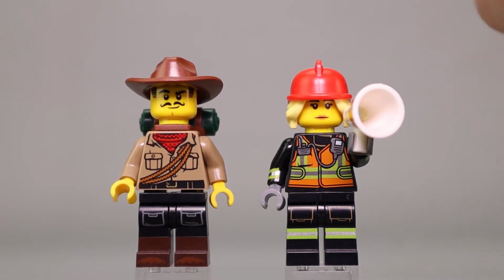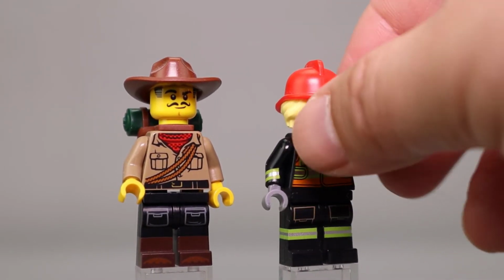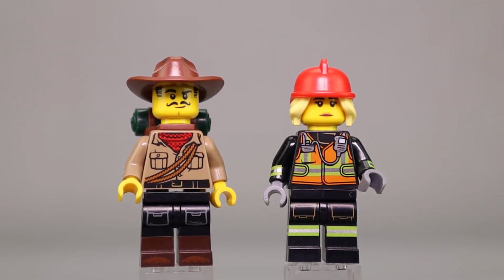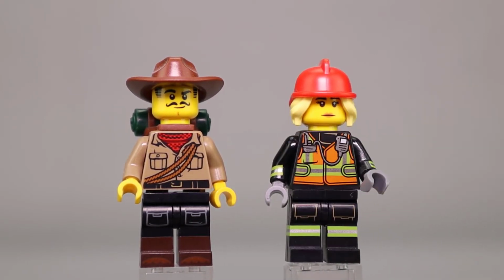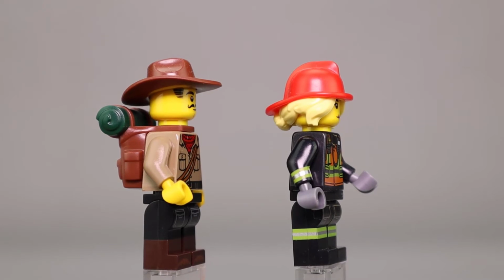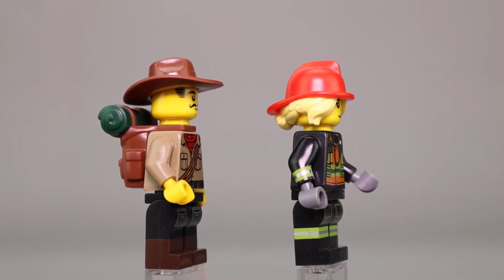The firefighter girl is done nicely with a cap, the dual molded cap and yellow hair here. She's carrying a bullhorn with a city fire symbol on it. She's of course wearing her turnout gear here in black with the reflective blue down here and then the blue and orange up on her torso, which I think looks good and is very appropriate obviously to a firefighter. Moving around, you can also see some more reflective fabric in this printing here on her wrist.